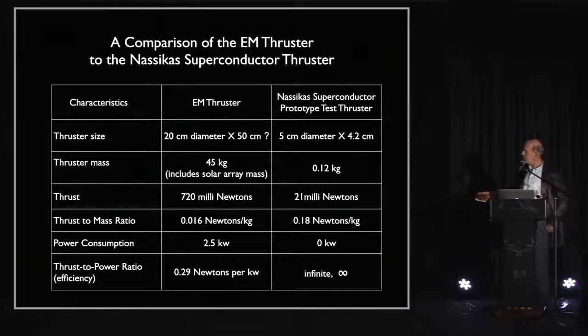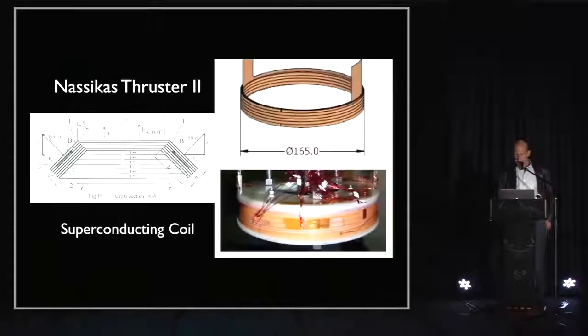It doesn't require any power, so this would never make it to Alpha Centauri because you don't have any solar source along the way. Nuclear wouldn't last. We see this as better technology.